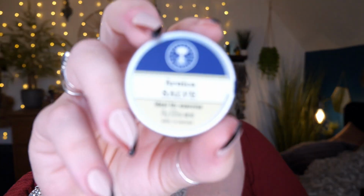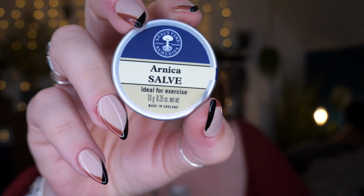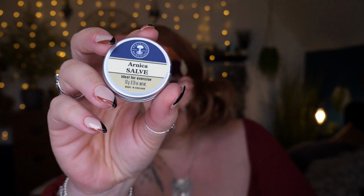Day number 5 up here. Happiness is the highest form of health, by the Dalai Lama. Ooh, arnica salve. Ideal for exercise, and there's 10 grams here. That's one thing that's missing, is information about the products. That's what I'd really like to see on the back. We've got the ingredients listed, but no information about them.